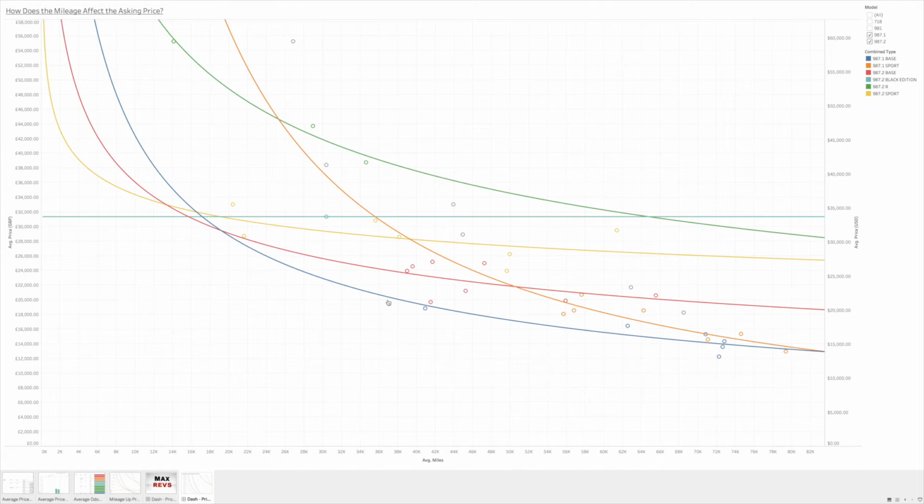Let's look at the 987 Gen 1 base, and we'll look at the 987 Gen 1 Sport. So if we look at the orange and the blue, what was interesting about these curves is you can see this is the Sport, this is the base. They converge at about 82,000 miles. So what we're saying is, if you've got a 987 Gen 1, it doesn't matter if it's the base or the Sport. Once you've put enough miles on it, they're going to be equal value on the used market.